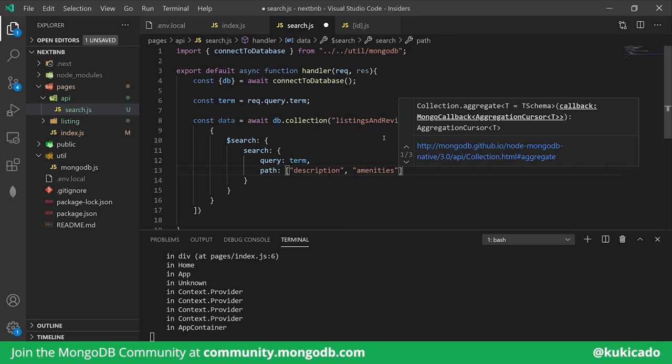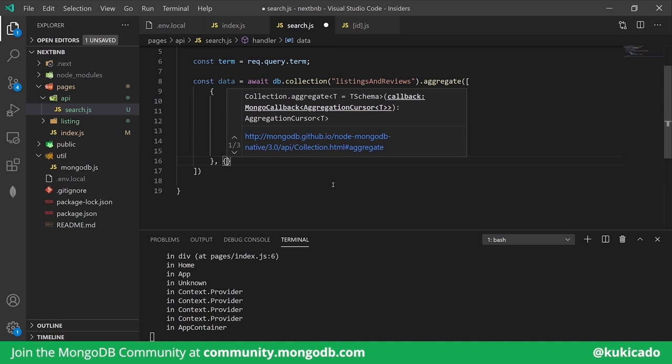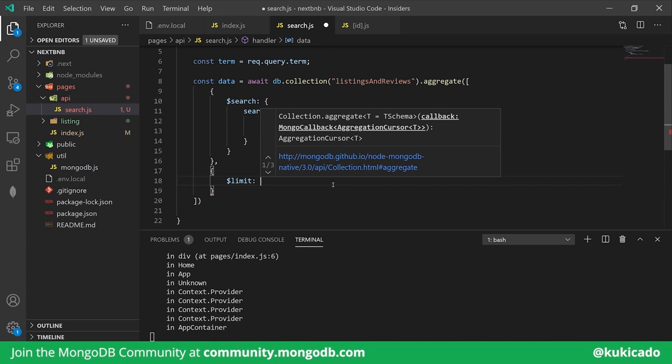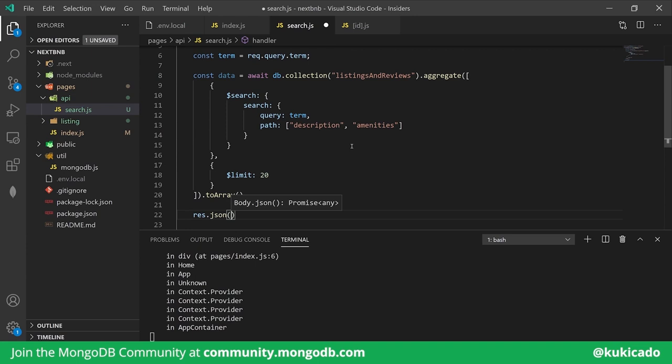Now that is the first stage of our pipeline. We can add as many stages as we want, but we'll add just one more to show you how this works. Our second stage is just going to be a limit stage, which is going to tell us how many documents to return. And let's just say 20 documents is good enough. Finally, since we are getting back an array of data, we'll call the toArray method to transform the cursor to a JSON object, and then we'll finally send that data to the browser by using response.json and sending our data.